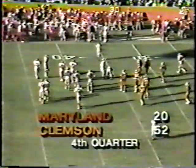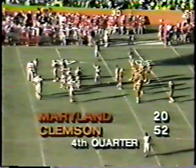We're in the final period of action, 1:51 remaining in the fourth quarter with the score, Clemson 52, Maryland 20. With a 4th and 10 at the 36. Substitutes galore. Taking a look at some of the young talent. We do have Russell Davis, an experienced senior at split end, to the far side. Frank Reich standing back in the pocket to pass, and he gets it to Davis.